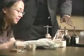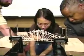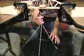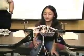From Belmont High School, we have Ian. Now, clear the table. You see the rope on the top of the bucket? You put the rope on the hook, and when you connect that, that will be your first 4 pounds. So we have 4 pounds so far.